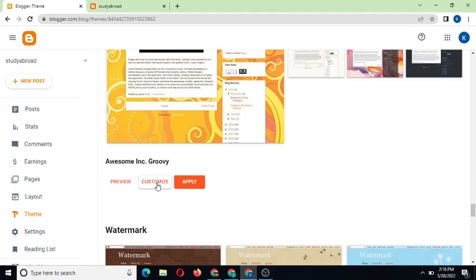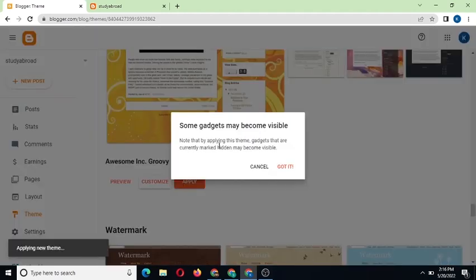Some gadgets may become visible. Note that by displaying this theme, gadgets that are currently marked hidden may become visible. We're just going to click on got it here. And now the new theme applies successfully. If you look at the left hand corner here, the theme has been applied successfully.